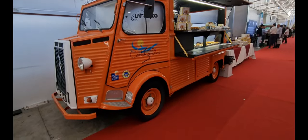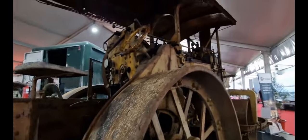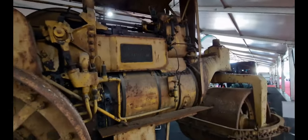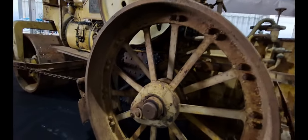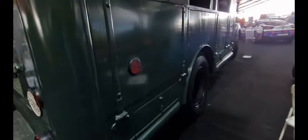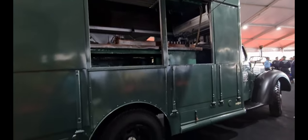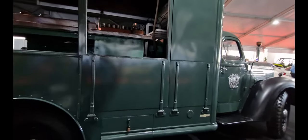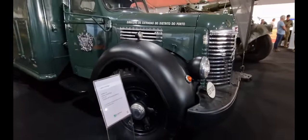Got like wine barrels. They use these little trucks for the food. Here we got this, I think it's to work on the roads for the tar to do new pavements. That's very rusty and massive. And this, I don't know what this is. I think it's like a workshop, portable workshop. Old. It's got some tools inside. Oh, it's also, yeah, workshop. So to work on the roads.